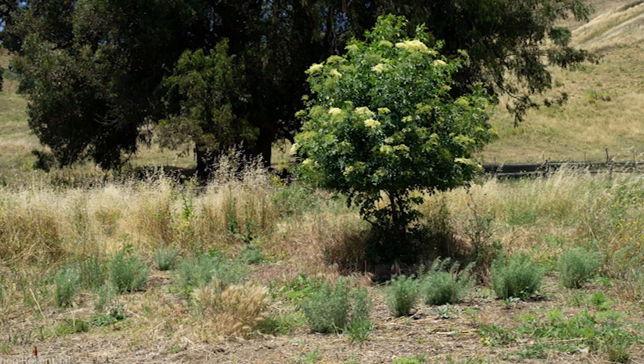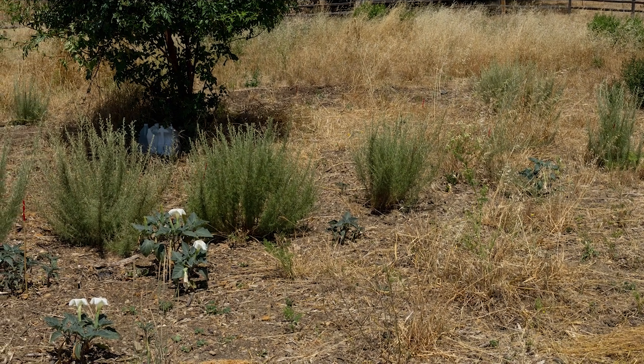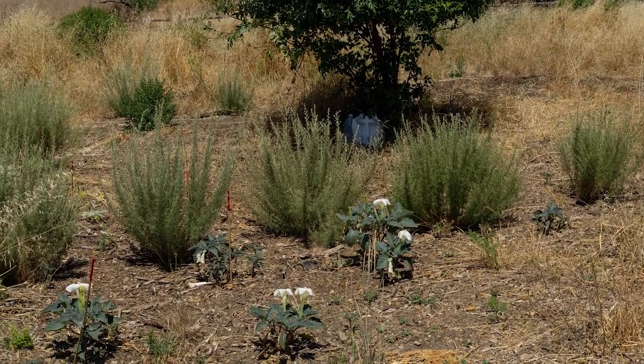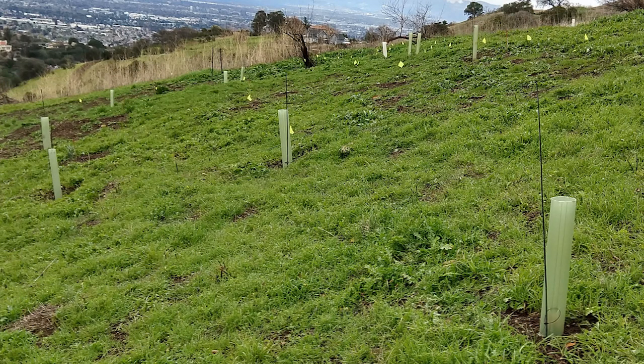By May of 2019, you can see how much the elderberry tree had grown. You can also see sagebrush and coyote brush around the tree. By July, you can see Jimson weed growing as well. In the next slide, you see about 12 tree tubes where we planted blue oak acorns in November of 2018. By July of 2019, those blue oaks are now about 4 inches tall.